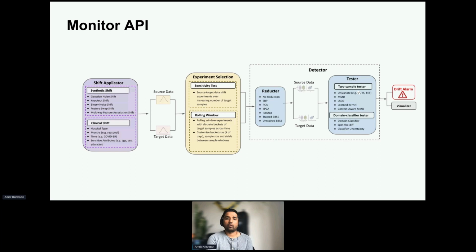And so that's an interesting way to create clinical shifts. And then you can also create shifts across sensitive attributes such as age, sex, and ethnicity, which is useful in understanding if your model is, again, performant across different patients or populations.